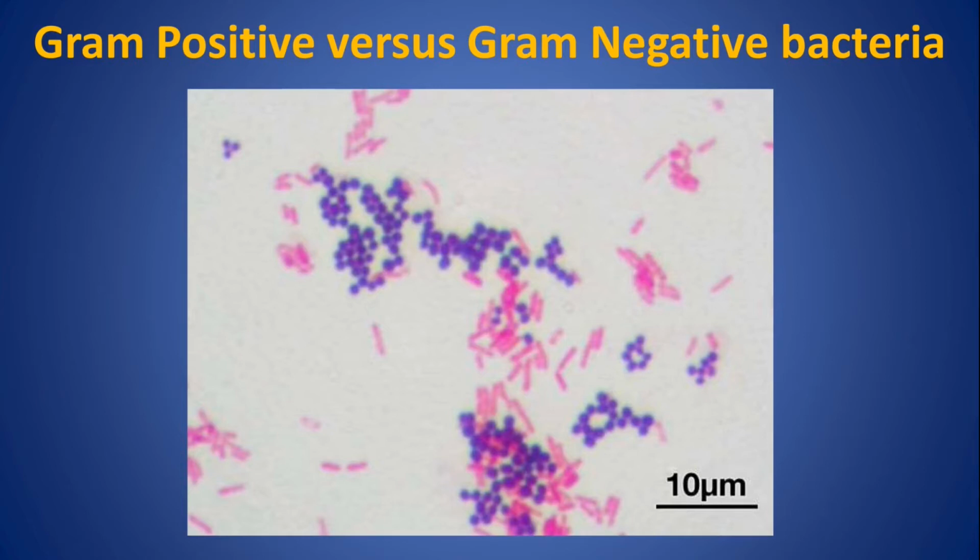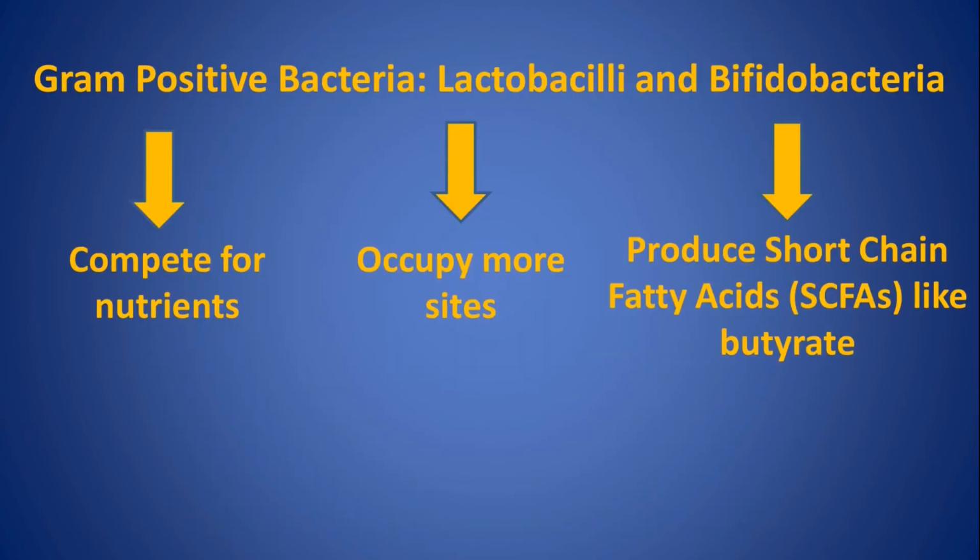To begin with, the intestine contains a large amount of bacteria. All bacteria are divided primarily into two large groups. These two are the gram-positive and the gram-negative bacteria. The primary difference between these two groups is that gram-positive bacteria stain darker like blue or violet with a procedure called gram staining, whereas gram-negative bacteria stain lighter like pink or red with the same staining. Gram-positive bacteria are usually beneficial for health.